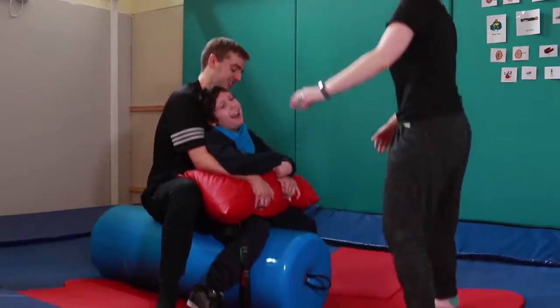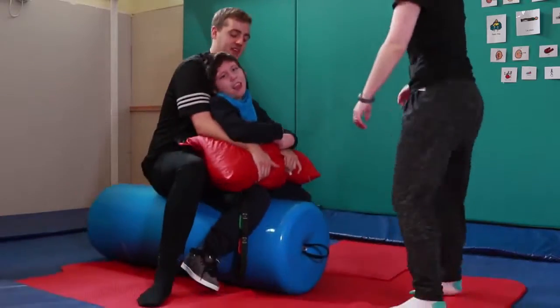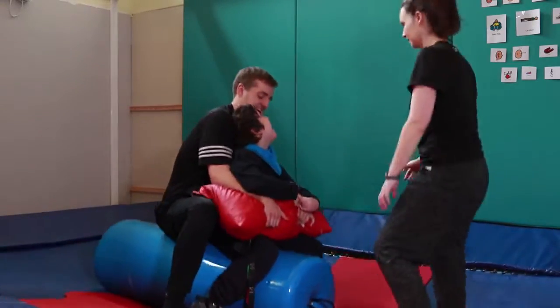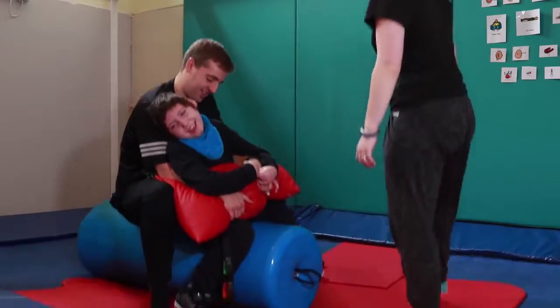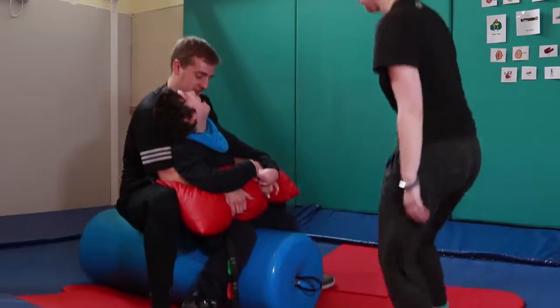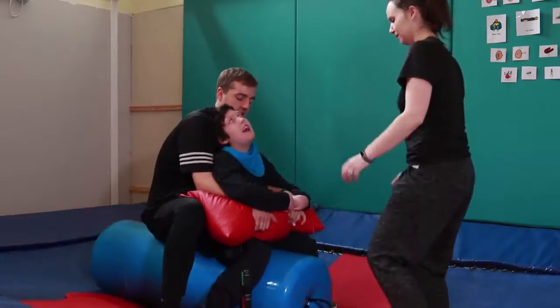We're also seeing that head control is really helped with the bounce too. So you can see heads leaning against our therapist there, and with the bounces, we're becoming more engaged, and we're really looking, and we're getting eye contact.